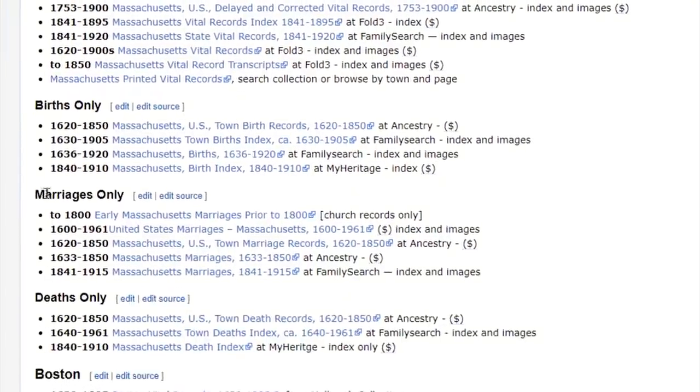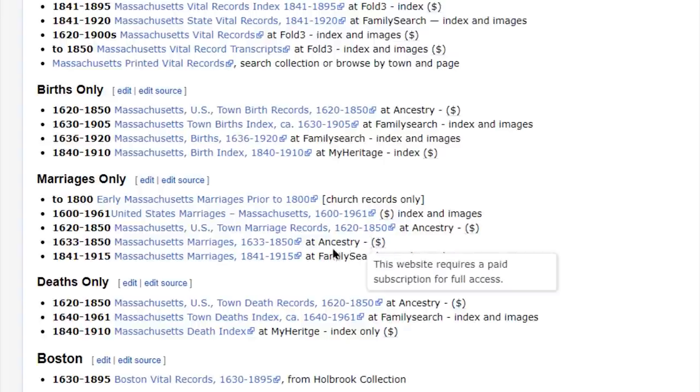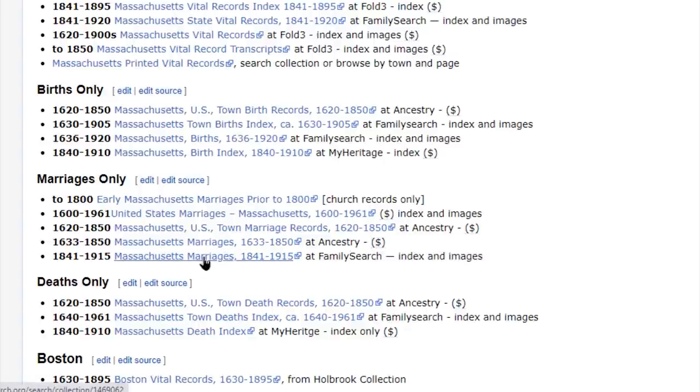Now here we can jump down to marriages only. Look at that. And it'll tell you if that information is here, or maybe it's at Ancestry. Here's an Ancestry, and it gives you a little dollar sign saying it's behind the paywall at Ancestry. Here, this set of records is at FamilySearch. It's an index with images. So we get a lot of information about where to find anything.